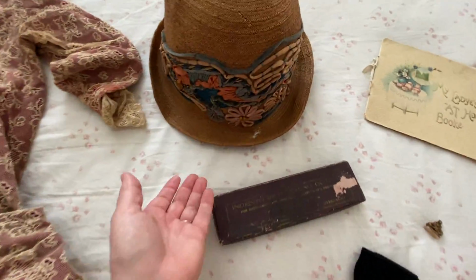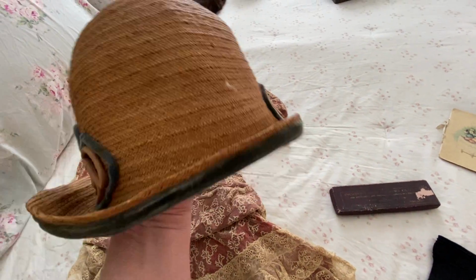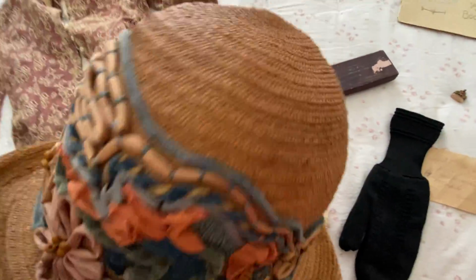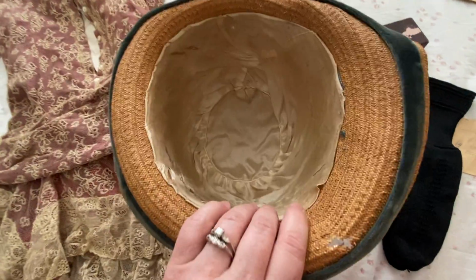And like I said, this cloche came from Lavender's shop. It's amazing. I've always wanted one that was straw, but then had all of this beautiful decoration on it. The inside's quite lovely as well.